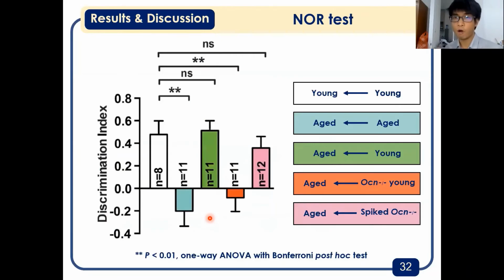And this is the result of novel object recognition test. You will see that the young mice that receive the blood from young mice have good memory. But the aged mice that receive aged mice plasma have bad memory when compared with the young mice. However, when the plasma of young mice is injected to the aged mice, this plasma can boost the memory of the aged mice.